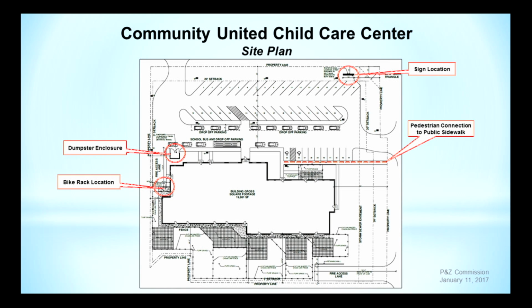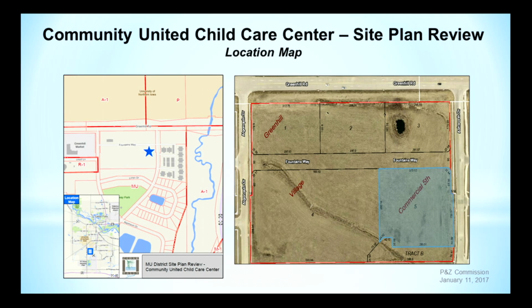One, because if you look back, Lot 1 of the Green Hill Village, that will be a new Casey's, and you remember reviewing that site plan not too long ago. And so we're anticipating some commercial development out here and would like to have the ability for a pedestrian connection to Fountains Way for anyone that would like to get up to Fountains Way or walk to Casey's or walk to any other commercial development out here.